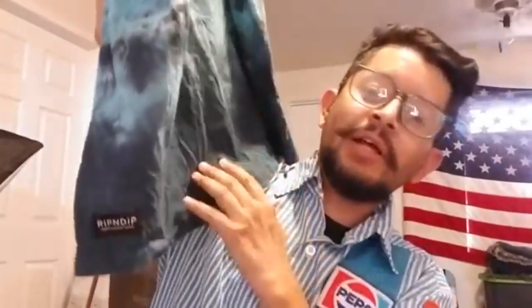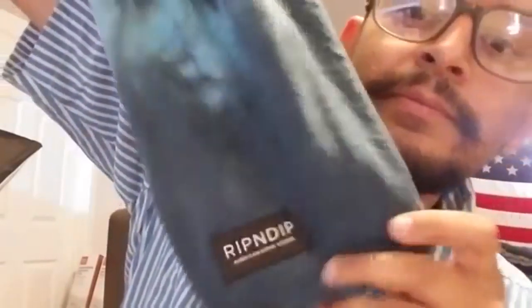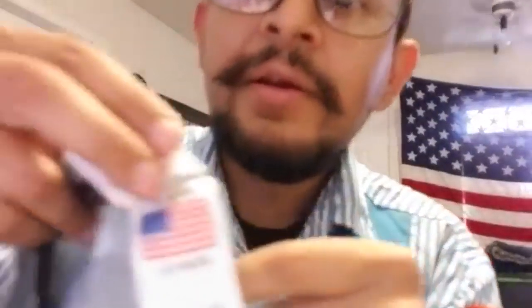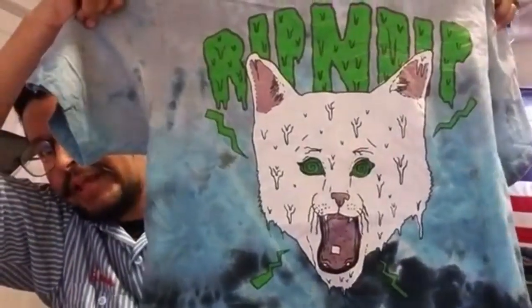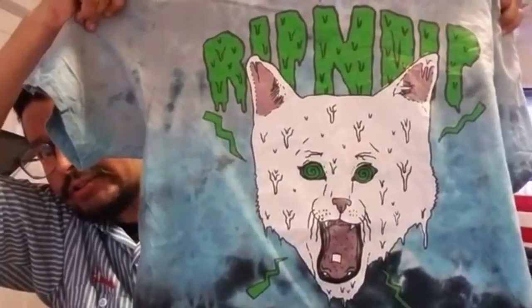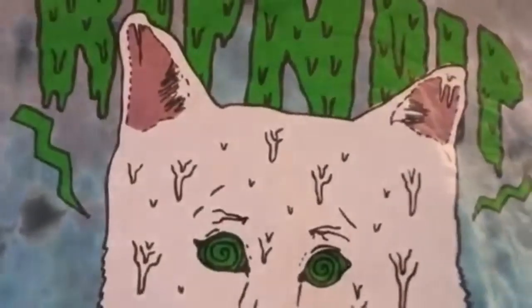And down here, it does have a patch. Oh wait, it's on the other side. It does have a patch down here. Boom, Rip and Dip patch. This is a size medium, and this is made in USA, size medium. Boom, oh, on the back, boom. Can't forget about the back, the huge, giant acid tab taking cat right here, all sweating balls and shit, sweating bullets. Look at that. Look at his veins as well, man.